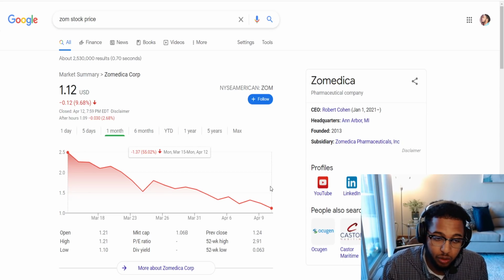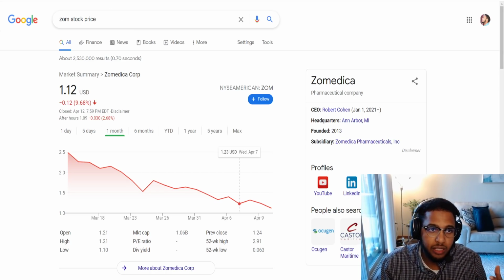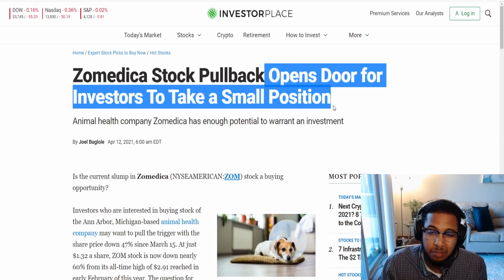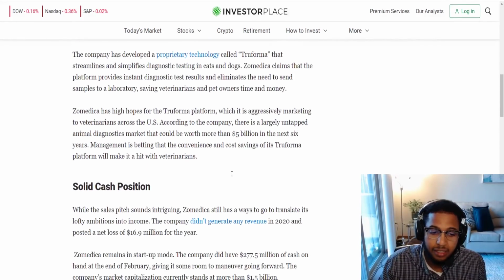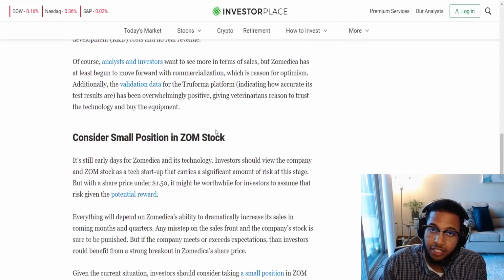Down 55% overall in the last month. So is it a sinking ship without a floor? In my opinion, with the title of the article, it opens up the door for investors to take a small position. Again, small position here, I think it's truly maybe time to consider getting in. Because again, they have a solid cash position. They mentioned that in this article, something that I've continued to mention in my videos.